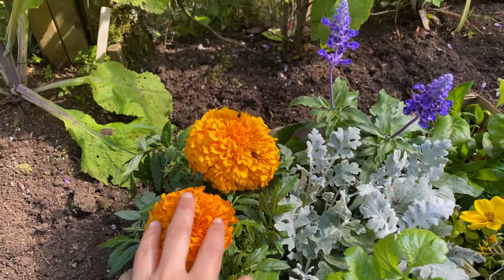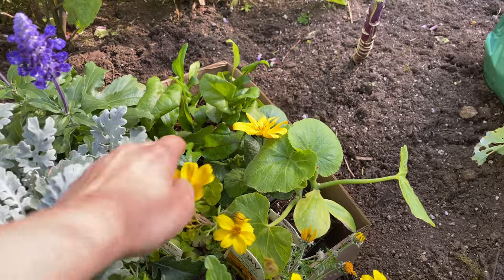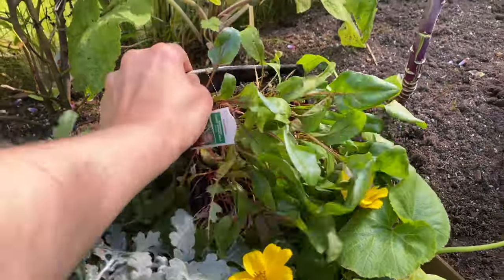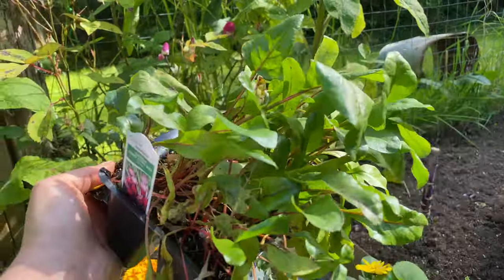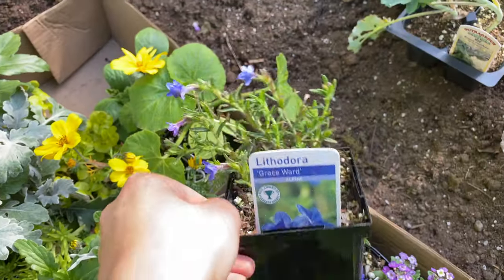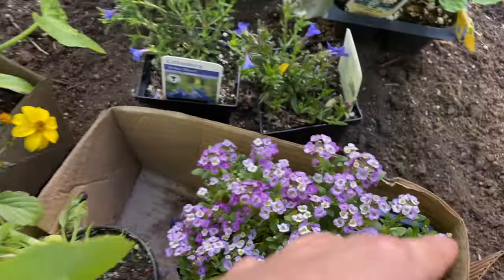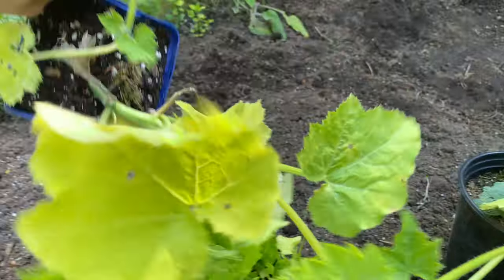And then I've got some more decorative things here, like I got some marigold and these yellow flowers. And then I believe this is beets. I've got some beet seeds too. Got two six packs of dahlias. And then I got some more grace board. So yeah, I got some of these, some alyssum. I got lots of alyssum actually.